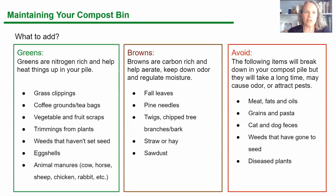So once you've chosen which system you're going to implement in your backyard, you need to add the materials to it. Compost is really an art and a science, and we're going to talk a little bit more about the art of compost. There are a lot of resources you can find that will talk about the very specific ratios of materials that you need to add to your compost pile. But we're going to do more of the visual amount of materials that you need to add to your pile.